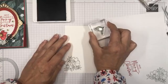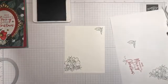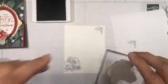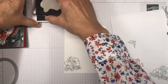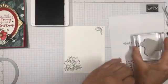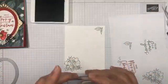Here I'm going to put this set of leaves in the corner. There. Put these aside. And then this is the sentiment from the Framed and Festive stamp set. This is the other sentiment. The Framed and Festive is a cling stamp set, and it's got fairly bold and fairly thick lines. And it looks like my Evening Evergreen stamp pad could be re-inked as well.